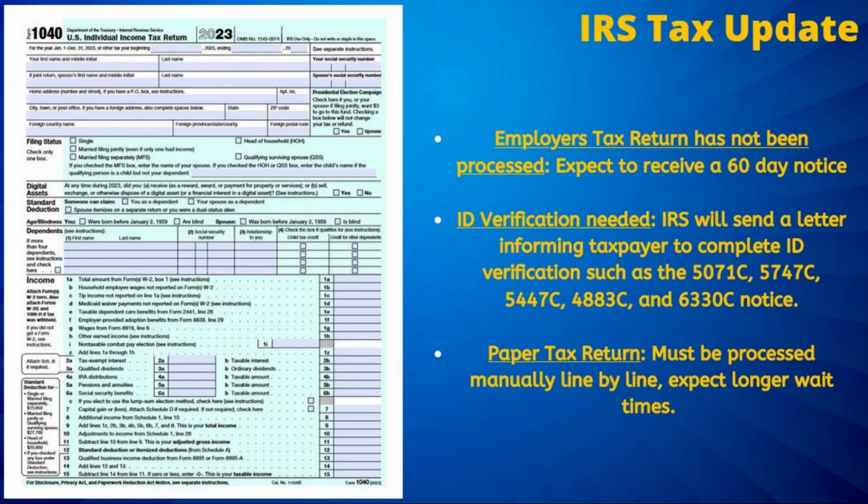And yet another issue is those tax filers who file paper tax returns, as they can expect to experience some of the longest delays due to the fact an IRS employee must enter the tax return line by line into the IRS computer system.